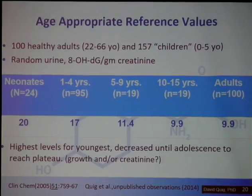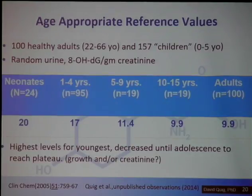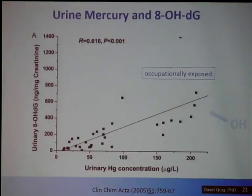Now, the people that wrote this article suggested that maybe this difference was really related to the high rate of growth and replication of DNA during the younger years, but I would argue that it's simply expressed per gram creatinine, and the creatinine's much lower in the younger children. So this is adjusted for creatinine, so naturally the levels are going to be higher in young kids. There may be a factor of growth, but that couldn't be teased out in this study. Bottom line is, use age-appropriate reference values.